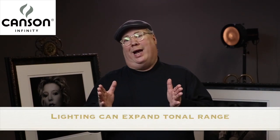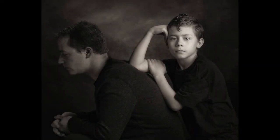Lighting can expand the tonal range that great papers like Canson have the ability to hold. If you shoot a very flat, compressed, soft light source, with very weak or non-existent shadows, you have a very compressed tonal range. One of the attributes of a great Walden portrait is that I want full tonal range. I want to establish a black so that if we have deep dark tones, I want that black to be black. And then I want the shadows to be just saturated with detail, all the way up into the midtones, the diffused highlights, and then into specular highlights.